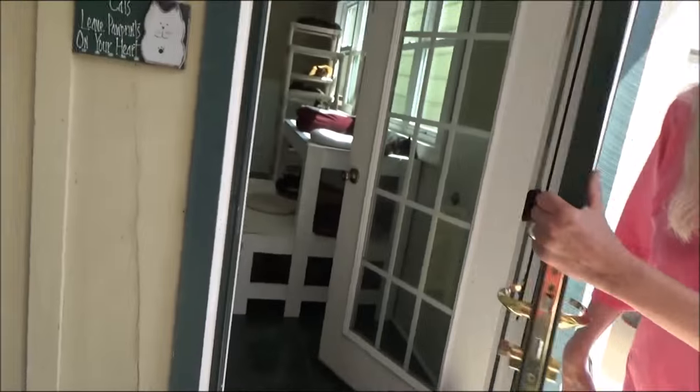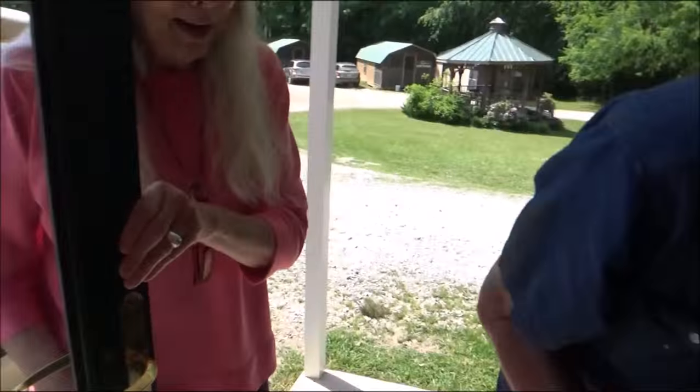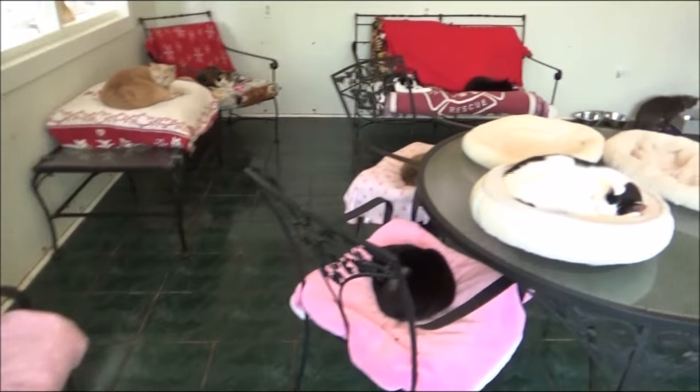Open shelter. No cages. Cage free shelter. Okay. Come on in. That's the main thing about it. You shouldn't be in a cage. Good cat. We got the cat. Yeah, that's nice. Oh, wow. We got a bump on you.